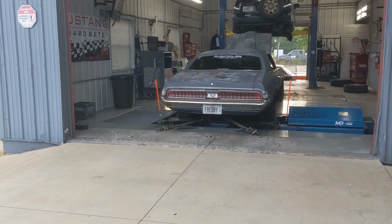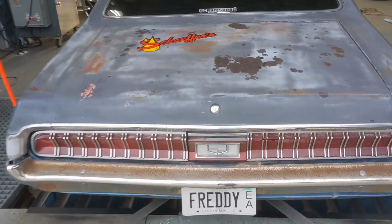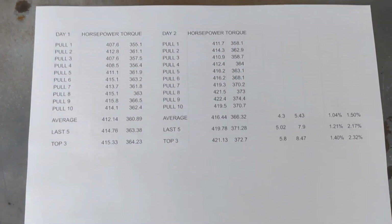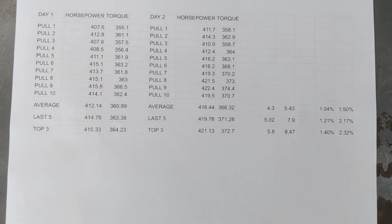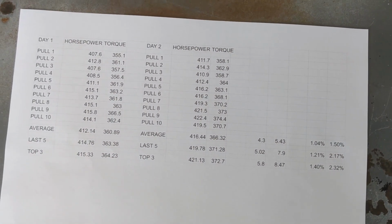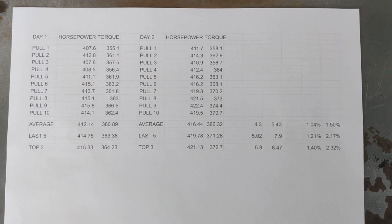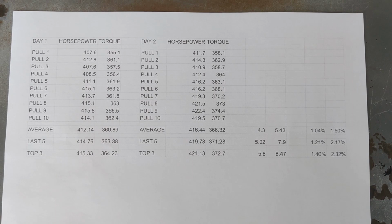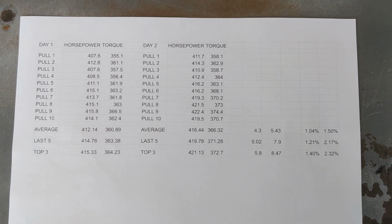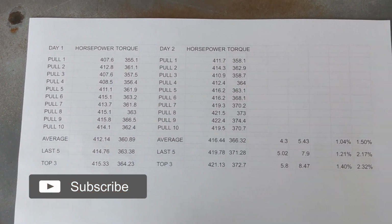I went inside, pulled the results, and it's pretty obvious to me that Schaeffer's does something. It gained horsepower, and I really was not expecting that as the result. I kind of wanted to say that my theory that horsepower doesn't come from oil would hold up water, but it made more horsepower today than it did the other day, and it was across the board in every way I could break it down. Average, last 5, and top 3, it made more.